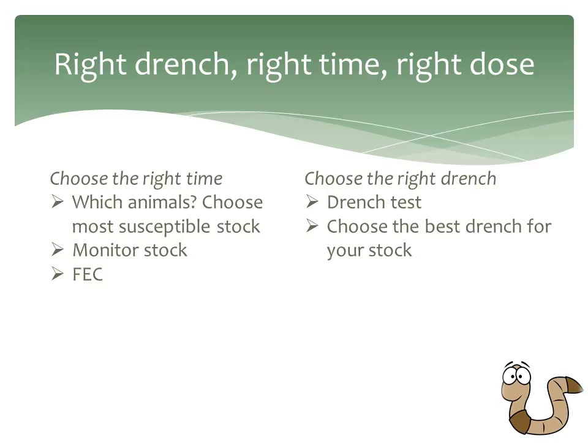Choose the right drench. So drench test your stock to see if the drench is being effective against the particular worms on your farm. If not, move on to another drench family. Choose another product for drench. Speak to your vet or rep if you need to, if you're unsure of how to do this, as if you continue to use the same ineffective drench, you're simply increasing the chances of resistance developing on your farm.